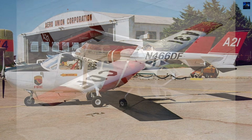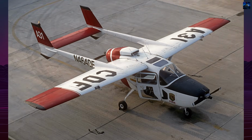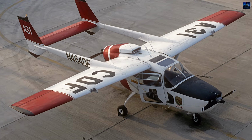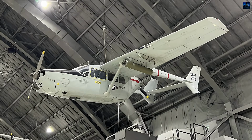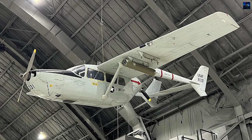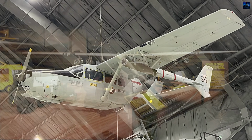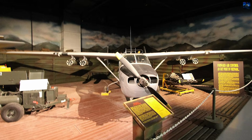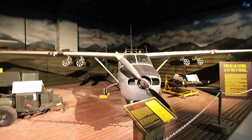California Conservation Corps members reassembled these aircraft, which had arrived disassembled on pallets. They served firefighting operations for over 2 decades before replacement by OV-10 Broncos. The O-2 Skymaster demonstrated that practical, cost-effective aircraft could fulfill demanding military roles through thoughtful modification rather than expensive ground-up design.